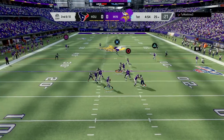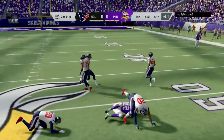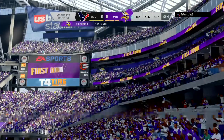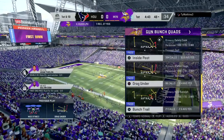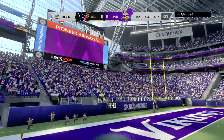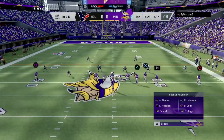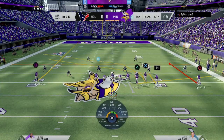Now Cousins. And he's got the hook up here. It's Kyle Rudolph. And he'll be taken down, but not before they work it across midfield. 27 yards there, a 1st down. So a 1st and 10 now in Houston territory at the 48-yard line.